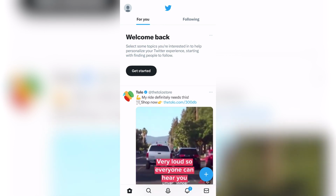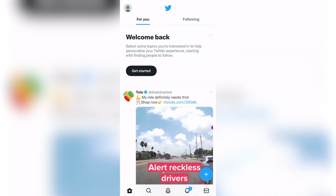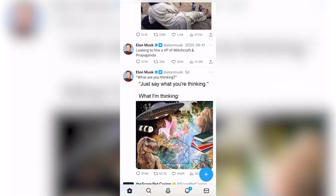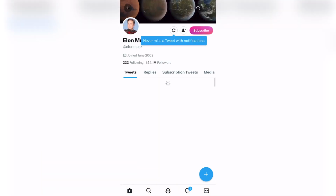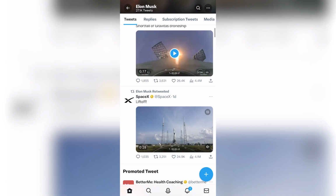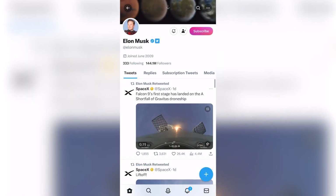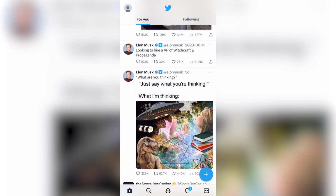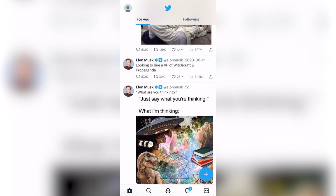In this video, I'm going to be showing you how to get Twitter Blue, so be sure to watch this video until the very end so you don't make any mistakes in the process. Now, as you can probably know by now, Twitter has the option to get Twitter Blue. As you can see, Elon Musk obviously has it. Now, this is a really easy process.